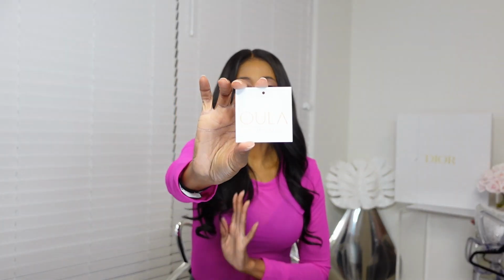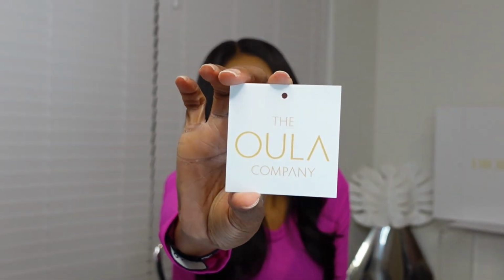All right, okay, now let's get into this try on. Again, this is from the OULA company. I have never even heard of this company, but their prints, the color, all of that, again, when I tried it on, I felt like a princess. I did, maybe like a queen, something like that. I just felt regal and royal, and the prints, the colors, just spoke to me.